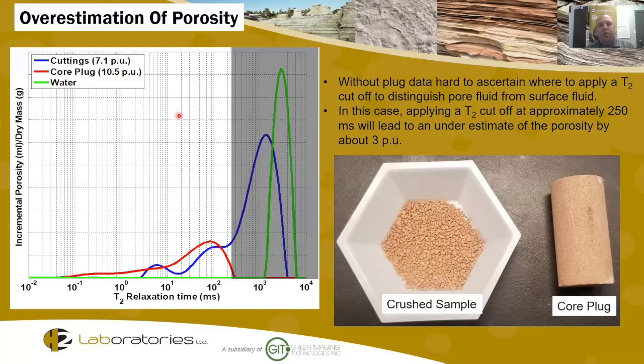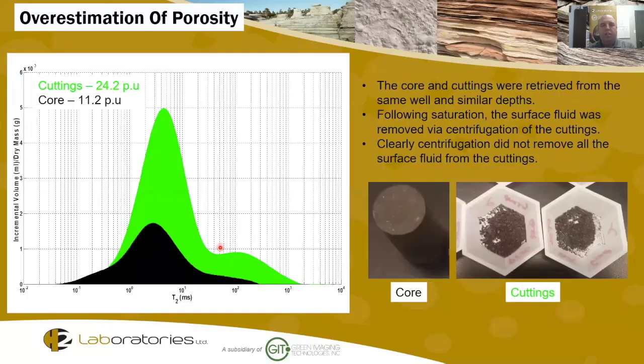Just to emphasize here one more time, this is actually a best case scenario. This is a case where there is some separation between surface water and water in the pores. And as I'm going to show you, that's often not the case. Here's an example where that isn't the case. The black trace here, black T2 distribution, is the T2 distribution for this core plug right here. Whereas the green is the T2 distribution for the cuttings.